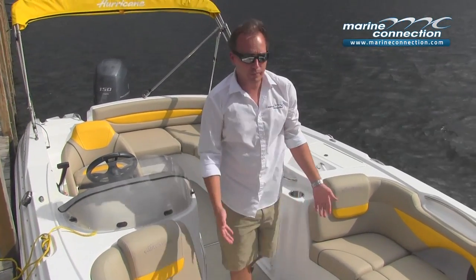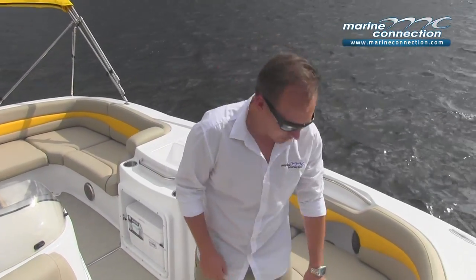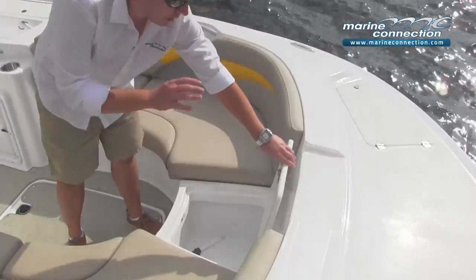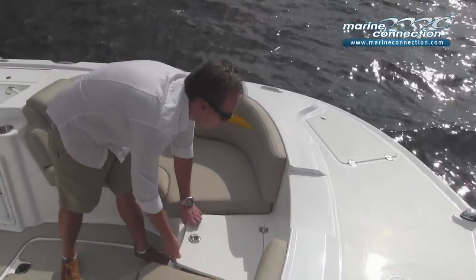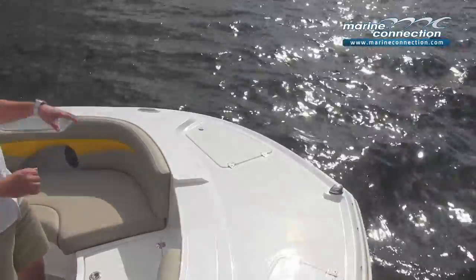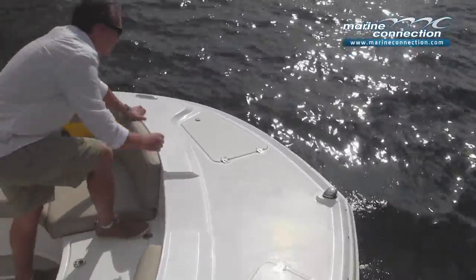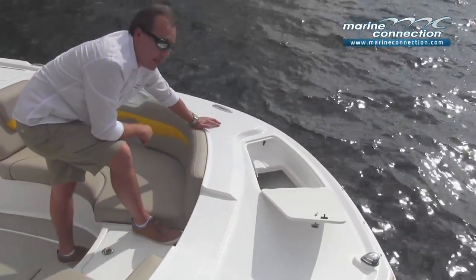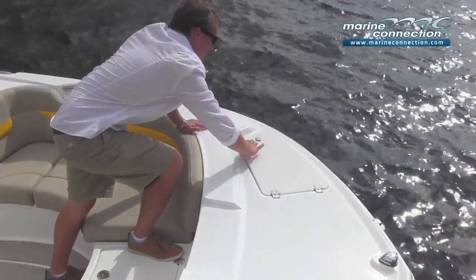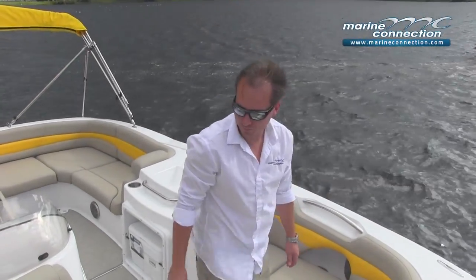When you do take the snap-in bamboo carpet off, you do have a non-skid surface, so it is safe if it does get wet, rainy, or kids make a little splash. On the step up to the bow, we do have a live well. Then the bow deck, you do have a bow boarding ladder that folds down into the water, and some additional storage up here, which is used for anchor lockers eventually. Again, bow deck is finished off in non-skid as well.